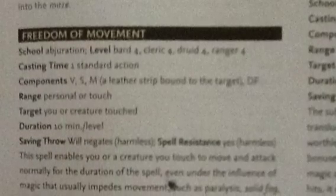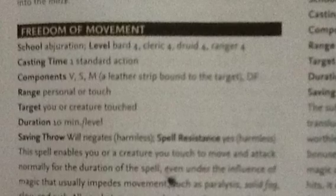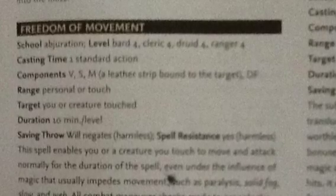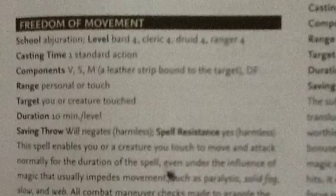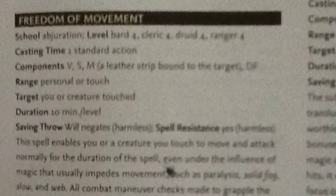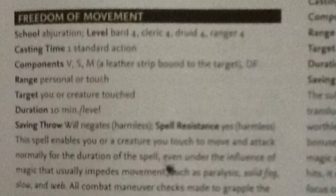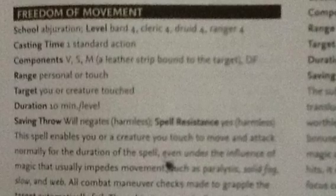Found on page 287 in the Pathfinder core book is a wonderful spell, Freedom of Movement. My players regard this spell as the absolute get out of jail free card spell. When you apply this spell to yourself or a creature touched, they are immune to things like grapple checks, slow, paralysis, solid fog, web spells, that sort of thing. Even Ivan's Black Tentacles would not be able to grapple them.